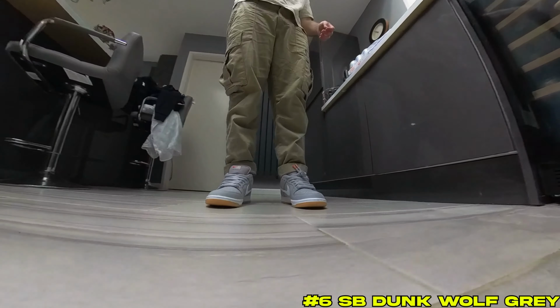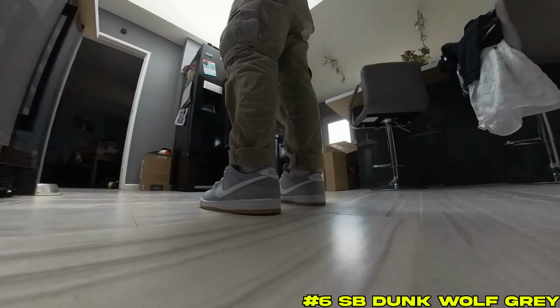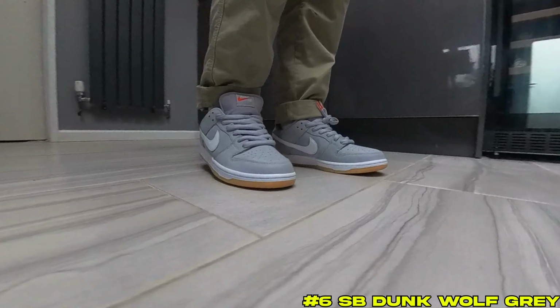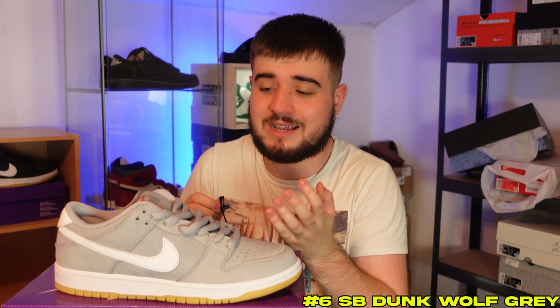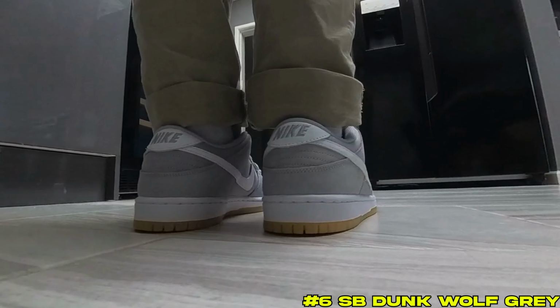Now heading back to the Dunk Low SBs, and this is the Dunk Low SB Wolf Grey. This sneaker is not being talked about enough. Yes, this is not at the top of the list, however when you look at price compared to what you get for the price, this probably takes number one. You can pick these up basically at retail at around £110, and guys, it's a Dunk Low SB, a neutral colorway.